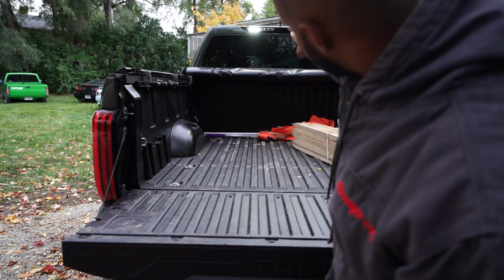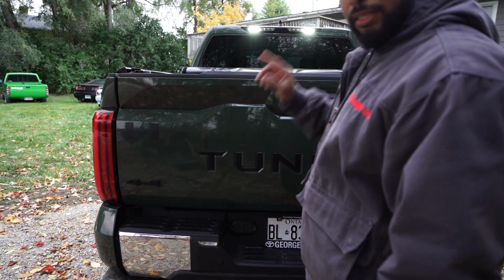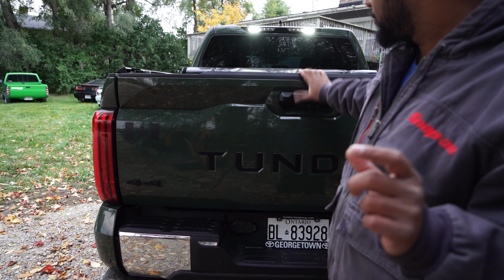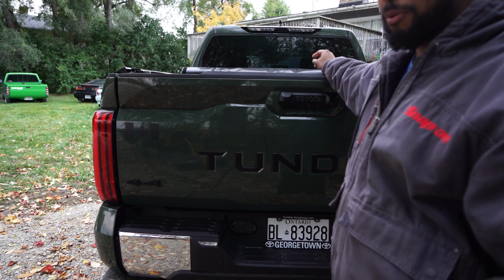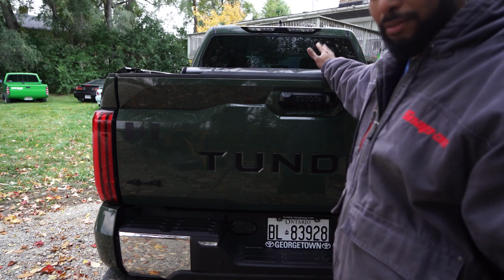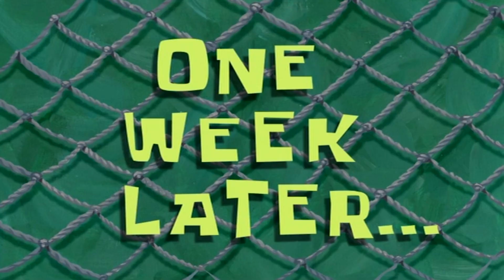All right, let's talk about those lights. These lights are very handy, very powerful. There's an option inside, I'll show you, that you can either have it attached to the door or you can have it permanently on or permanently off. Right now they don't look bright, but they're super bright. They're very helpful at night. It brightens up the whole back, and it makes your life a lot easier to get the job done.